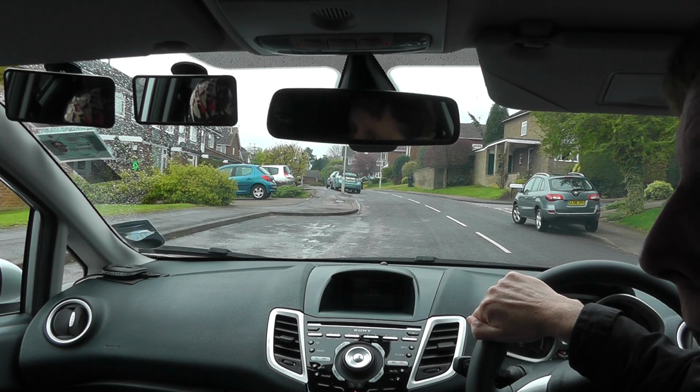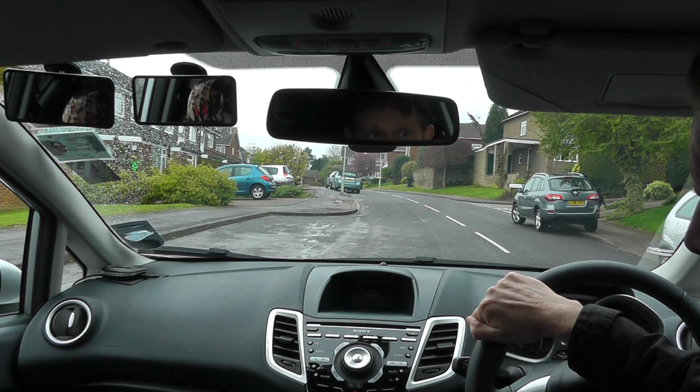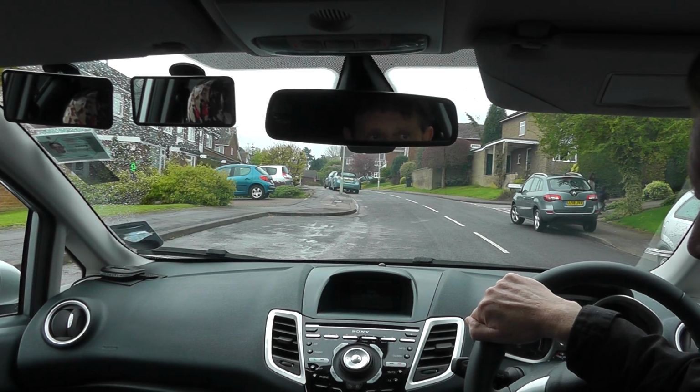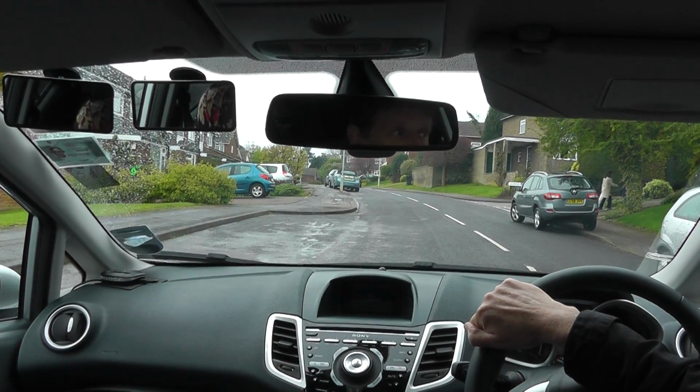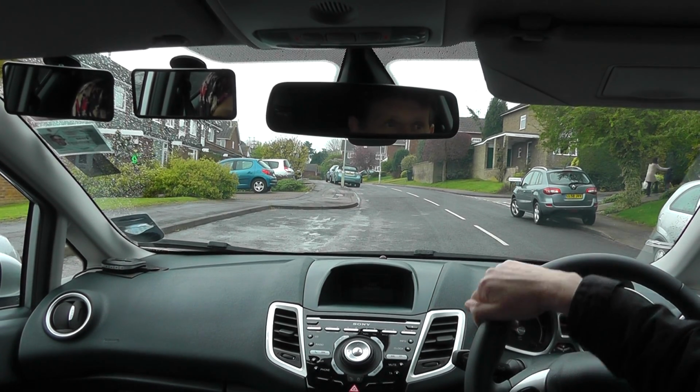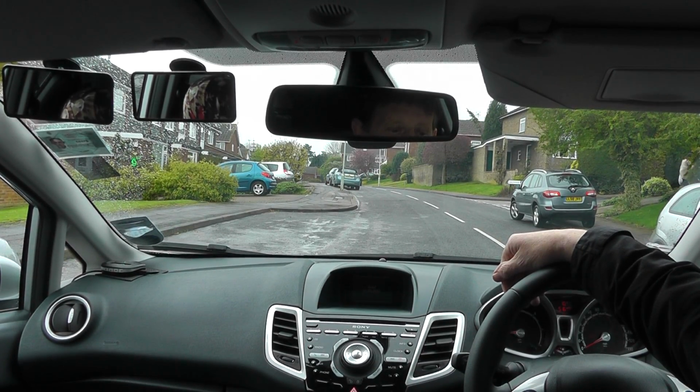So now looking out of the back window. We're going to reverse in a straight line. Keeping the car really nice and slow. So just above biting point. All right. Okay, so what have you... Stop there for a minute. Don't do anything. You've forgotten to release the handbrake, haven't you?